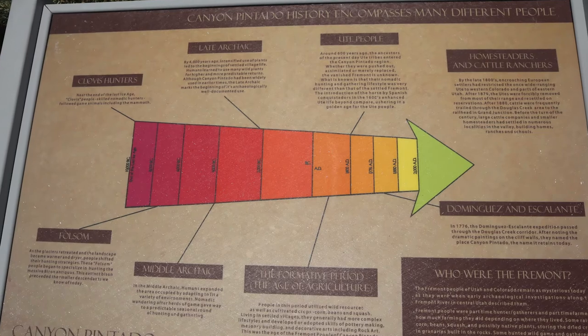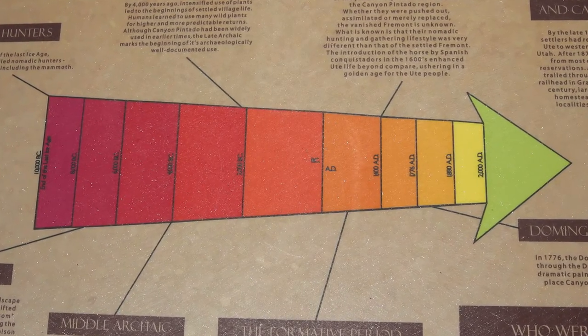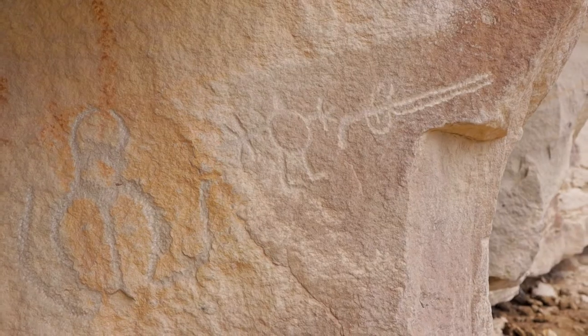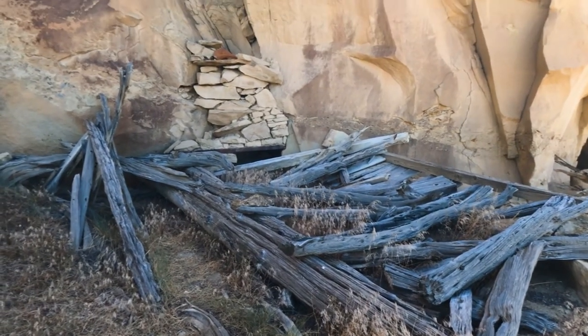There's evidence that people have lived and used this area for thousands of years. Most of the stuff we're seeing is from the Fremont people, which is 1,000 to 2,000 years ago. Although there's some rock art here that is potentially much older than that, and there's some that is more recent, as well as some evidence of life here even in the 20th century.